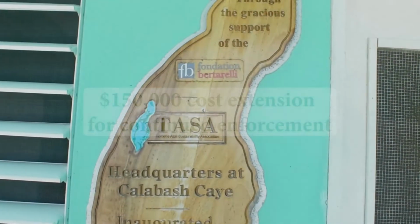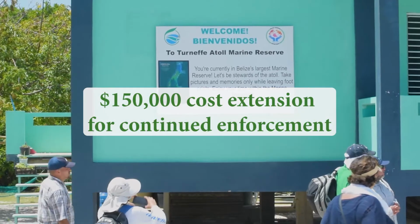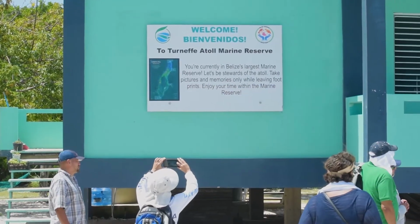Many times people want things to get done, but it is only with organizational support like that from PACT that we actually have people who will take the grants that we get for the programmatic work, and PACT has provided the warm bodies to actually do the work. PACT has also provided a $150,000 cost extension for continued enforcement.